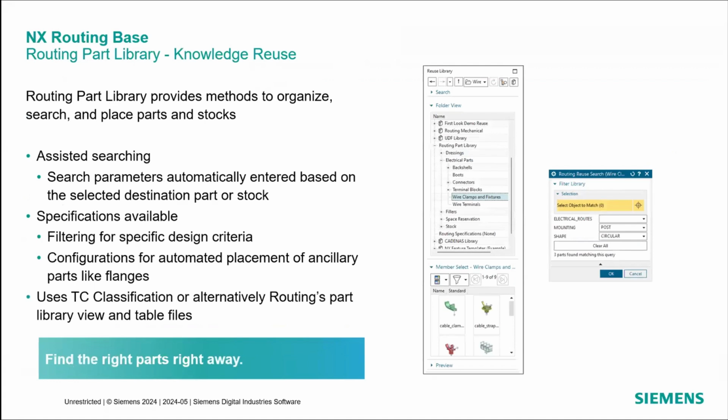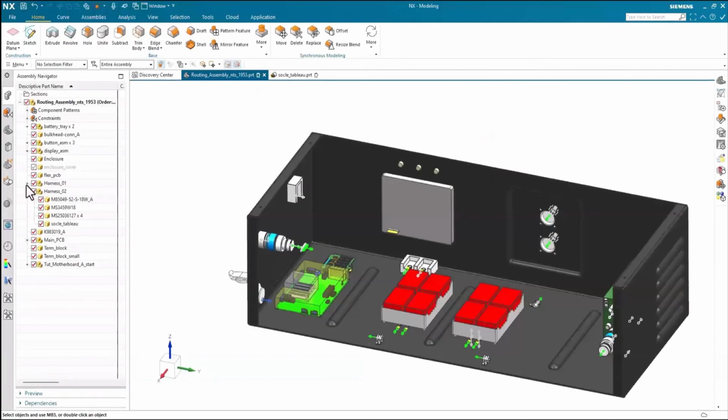The reuse library is where this information is contained, and that way everybody knows to go to a single source and use that information as they design their wire harnesses. When you're in there, there are ways to search for the data. You can look at specific information about that particular part, and it will help narrow down that search. Now, we do have a sample library of components that you can use, but it's really just as examples. You will work to build out those libraries of the parts that you normally put into your electrical harnesses. So let's take a look at how that works as well.